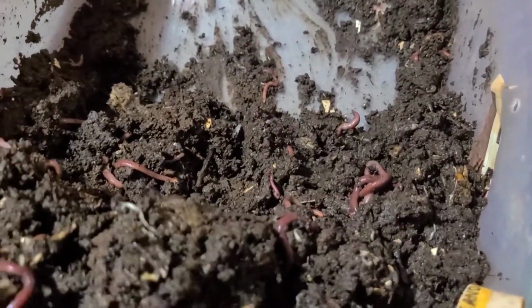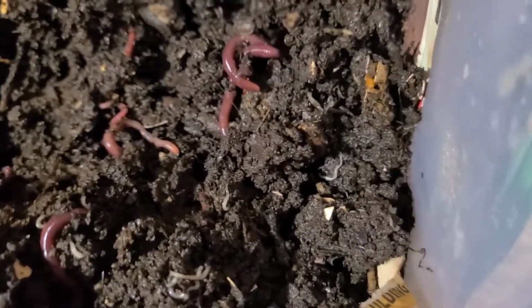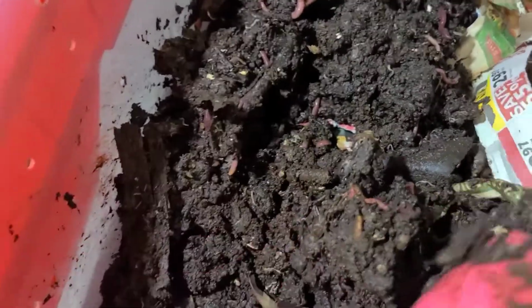So I'm just moving these aside so that I can put some newspaper in the bin, down in the bottom of the bin. I don't like when my bin is smelly. This one definitely is. I gave these guys some food scraps the other day as a treat, and most of the food scrap is gone.